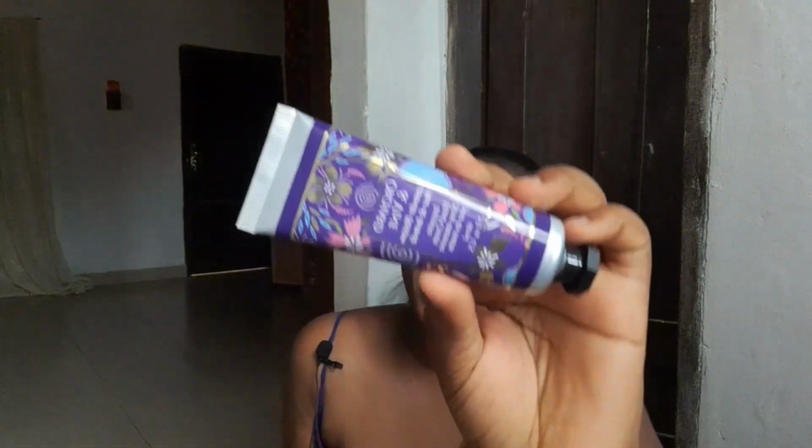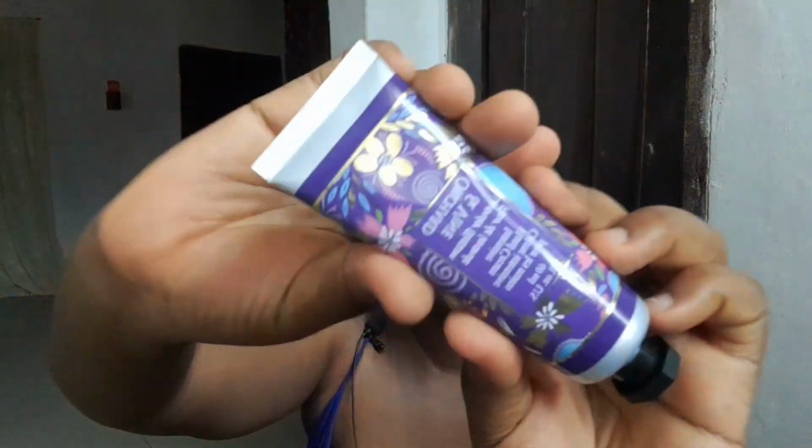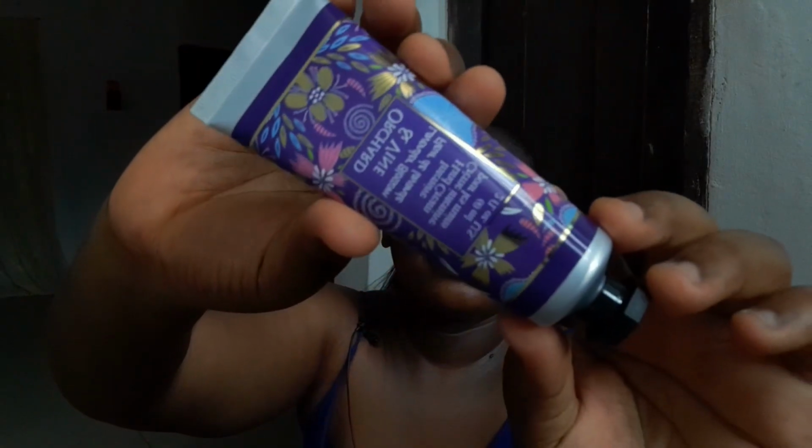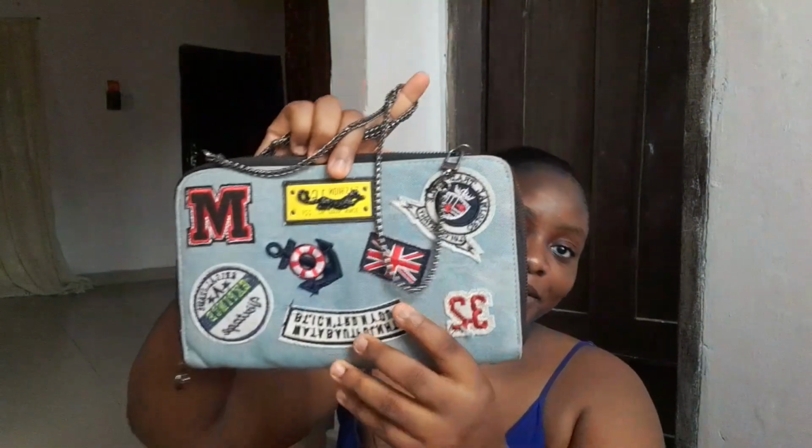And then she got me an intensive hand cream, crème intensive. This is what it's like. I think I should adjust this a bit. Yeah, so this is what it's like. She also got me bags. Let me show you guys, this is the first one.